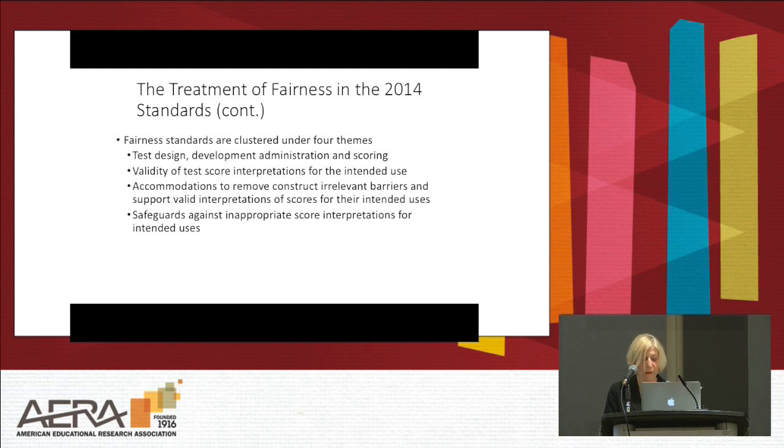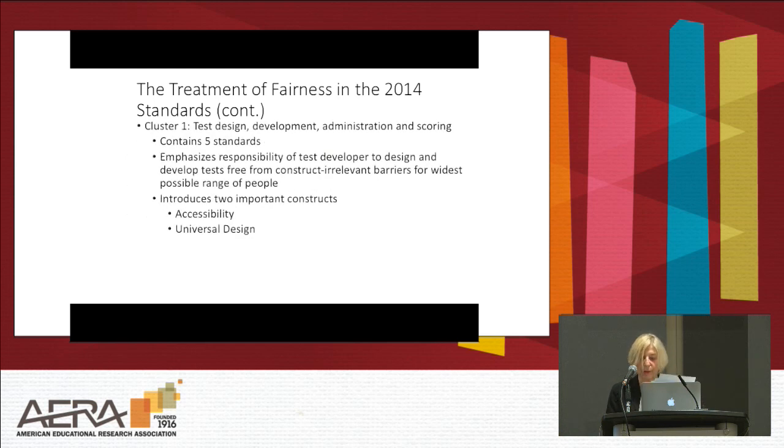The 20 standards found in the 2014 Fairness in Testing chapter are clustered under four major themes that cover the entire testing process. And these themes can be summarized as test design, development, administration, and scoring; validity of test score interpretations for the intended use; accommodations to remove construct development barriers and support valid interpretations of scores for their intended uses; and finally, safeguards against inappropriate score interpretations for intended uses. Now, cluster one, which is the test design, development, administration, and scoring cluster, contains five standards.